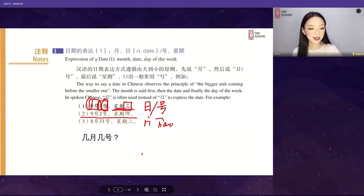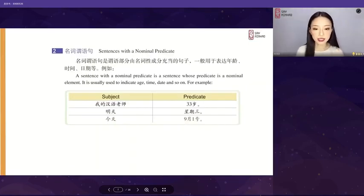Very good. Now let's move on to our next part, which is the sentences with a nominal predicate. Before, we've learned the sentences with the adjectival predicate, which means the adjectives can be the predicate in Chinese. And this time, the nouns can be a predicate in Chinese too.